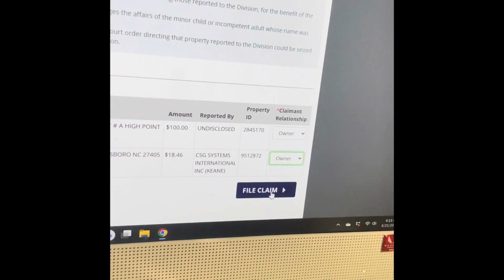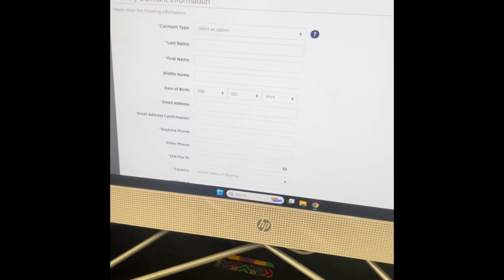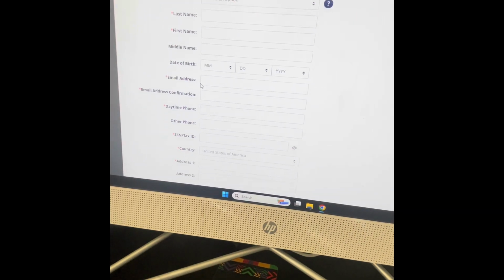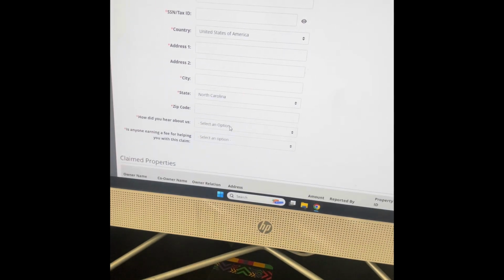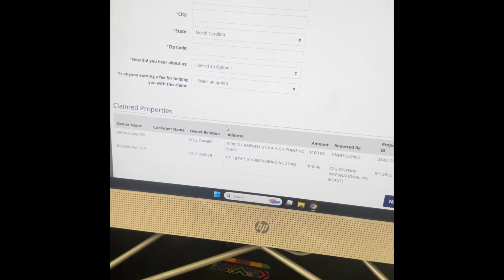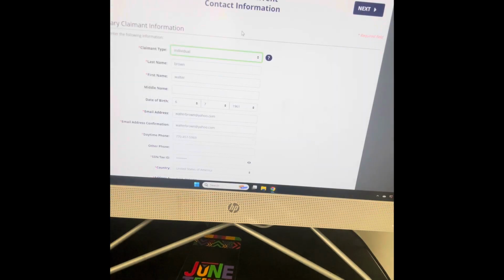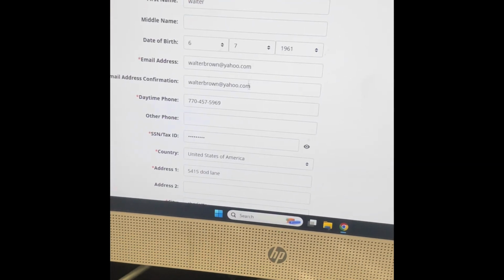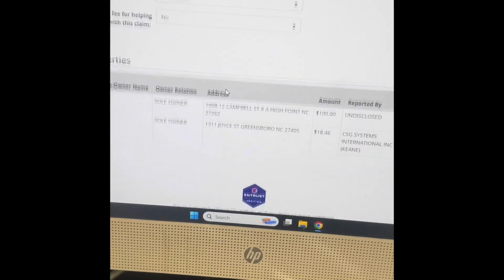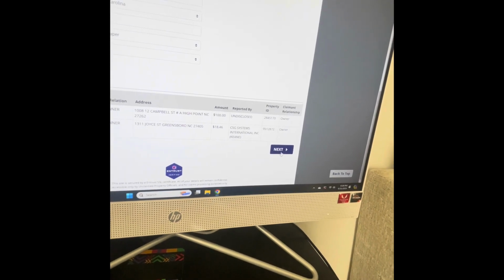And then at the bottom, you have a tab that says file the claim. This is what the claim form is going to look like. You have your name, date of birth, email address, phone number, social security number, etc., your state, your city. After you put all of that in, you click next. Now I have all of that information filled out, the name, date of birth. And so we are going to see if this will allow me to pull anything up here.